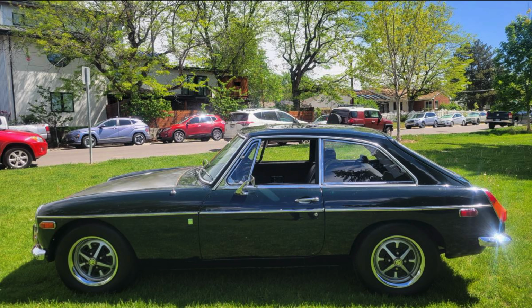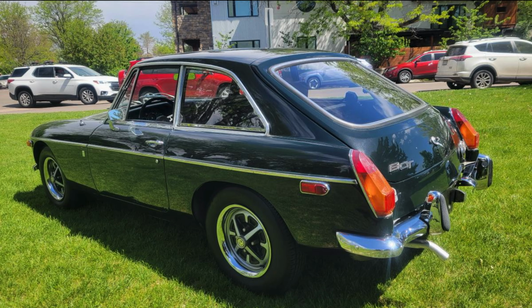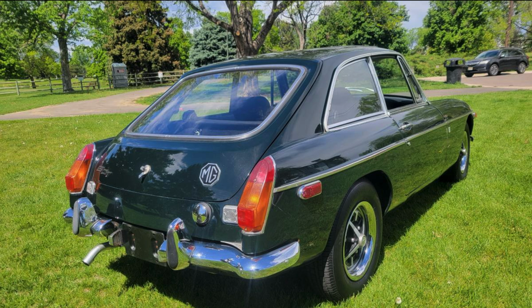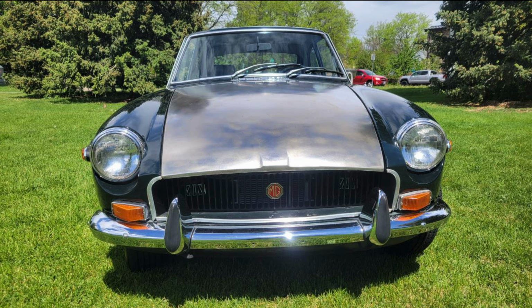So next up on this list, we've got a 1970 MGB GT. This is that hatchback European sports coupe, which I think is such a cool look. Kind of reminds me a little bit of an Alfa Romeo. I believe that this car would have come with a 1.8 liter engine, which produced 95 horsepower, which is one of the more powerful cars on this list here. It should have also come with a 4-speed from the factory.